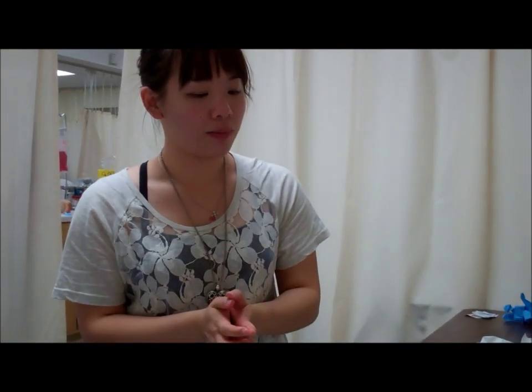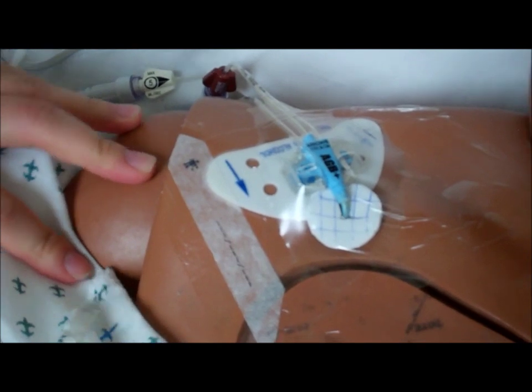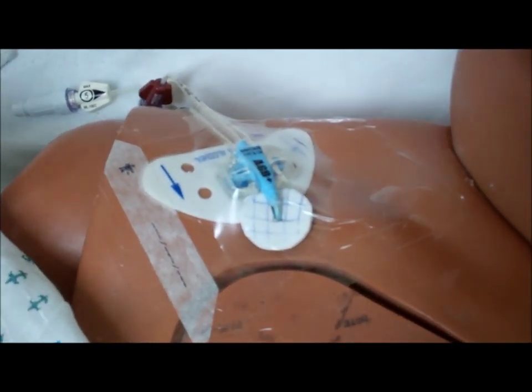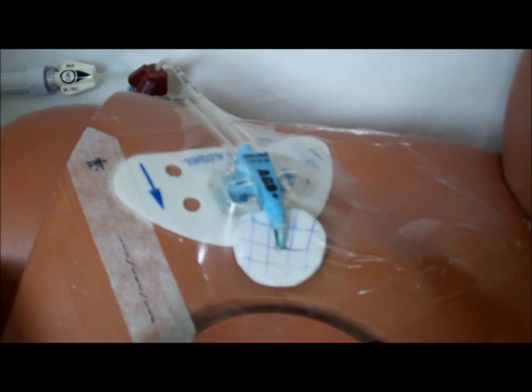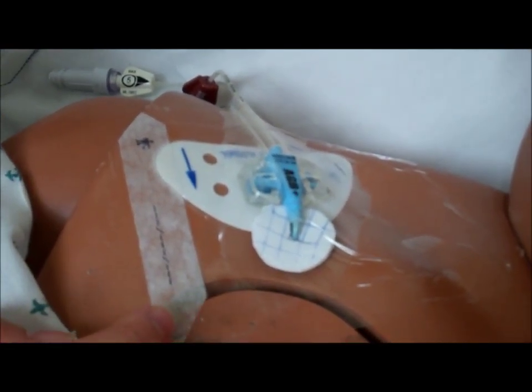So today we're going to do the dressing change, and every hospital has a different protocol. This is supposed to be a sterile, dry, occlusive dressing, like this, for an example. With a bio patch, like this one has, we're going to change it every 7 days. If it does not have a bio patch, then you would change it every 3 days. It's the same thing for a PICC line. With a bio patch, you would change it every 7 days. Without a bio patch, you would change it every 3 days.